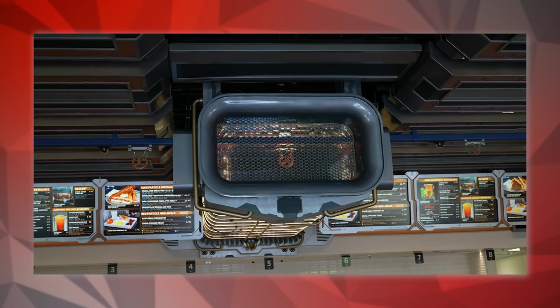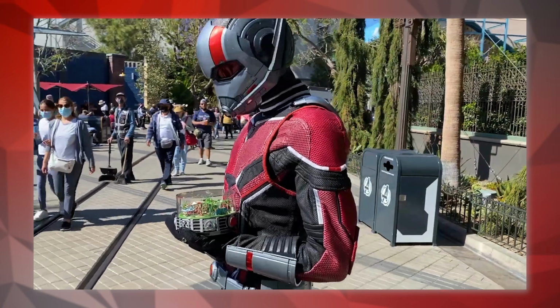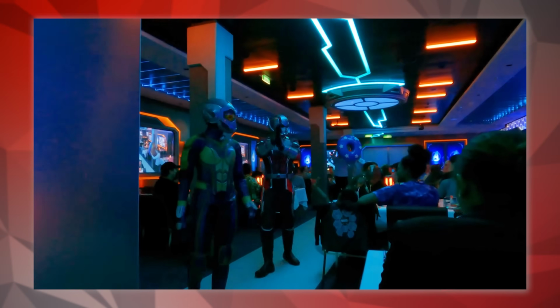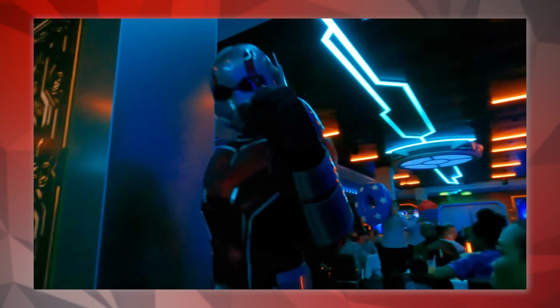The thing I love about the parks has been giant props and weird tiny props. So the fact that I'm getting all of this energy because of Ant-Man being everywhere, give it to me. Just give it all to me. Give me giant weird props.